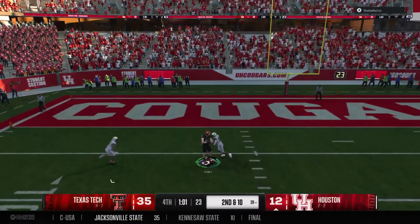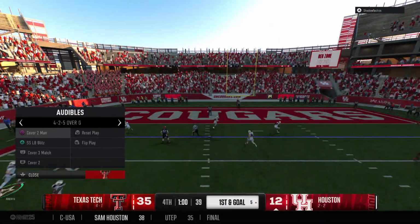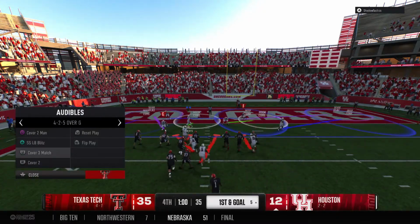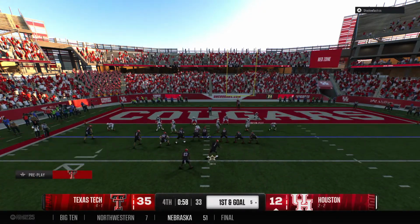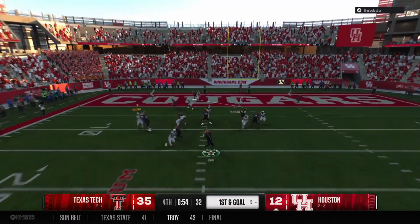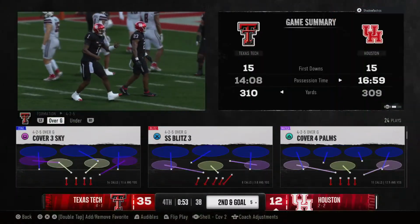Looking deep. What a spectacular grab there as they try to finish this game with a little something to feel good about. Smith dropping to pass. Fired that thing out in a heartbeat, but it's incomplete.